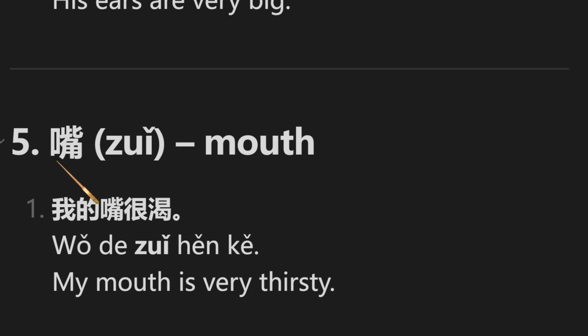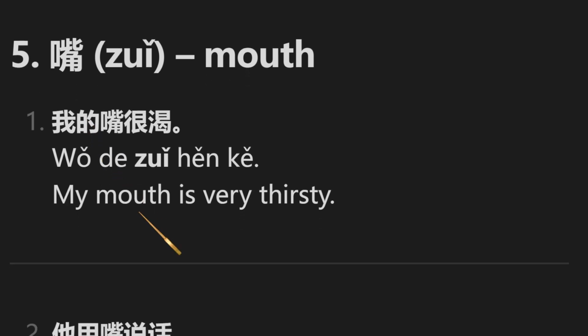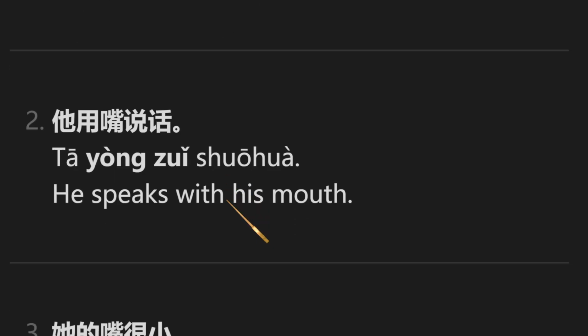Also it's just a part of our body, not some abstract meaning. My mouth is very thirsty. 我的嘴 my mouth 很渴，it's thirsty, 渴。我的嘴很渴。As you can see, if you read fast, you need a second, third try. 我的嘴很渴。Next one, he speaks with his mouth.